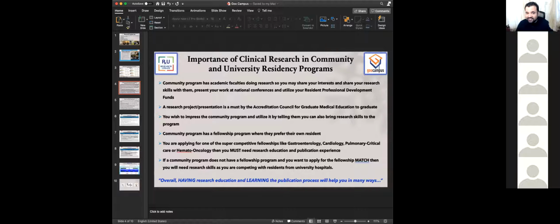But research is the same in a university program and a community program if you have the knowledge of research. And of course, one research project or presentation is a must by ACGME to graduate from a residency program. So usually people write a case report and literature review in order to clear that phase. But why not, if you have funding of $2,000-3,000 over a period of residency and $6,000-7,000 over a period of fellowship, why not utilize that, right?